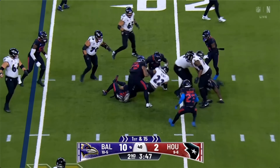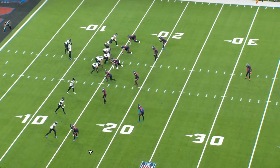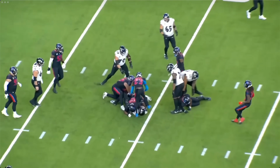Here we go. They hand it off to Derrick Henry. They hand the ball off to Henry. There's nowhere to go with the ball. The Ravens right here in 12 personnel. We have a tight end, receiver. There's Henry in the backfield with Lamar in the gun. What are we getting right here from these guys? It looks like zone coverage. We're getting pressure off the edge. The blitzing DB makes the tackle.